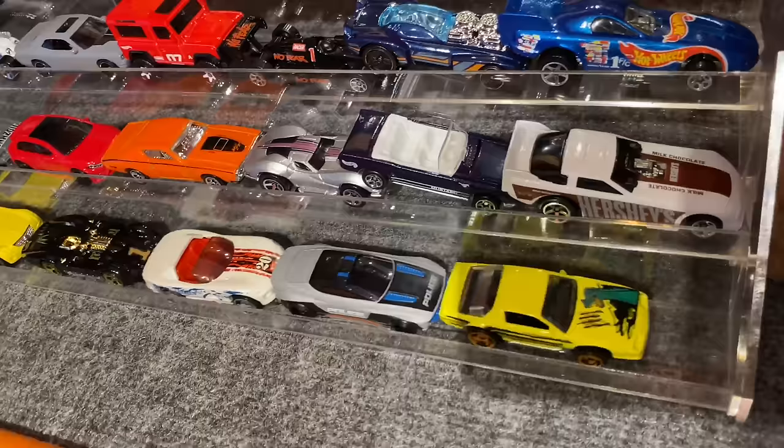You're eating? Mm-hmm. Breakfast? Mm-hmm. Breakfast for champion. Next six. All right, guys. Last six cars in the basket. This is a battle for the torch.